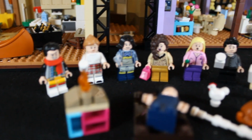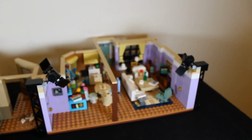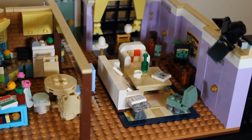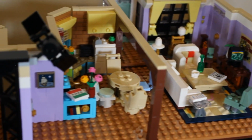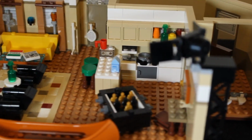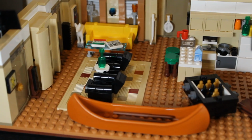I think that this set is great. Lots of little details and references. I do have a few little nitpicks, but it's nothing that's going to squander my opinion or make me say that this is not worth it, because honestly, Friends fan or not, this is a really good set.